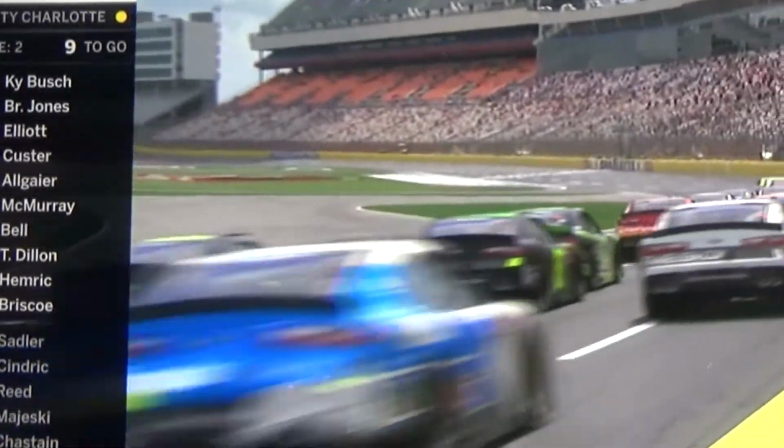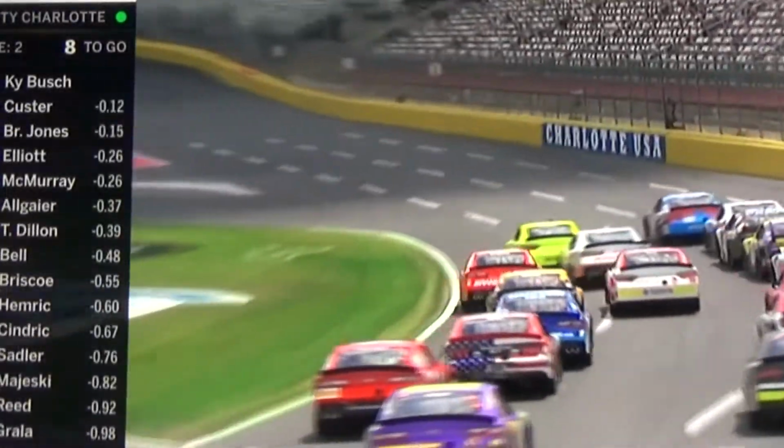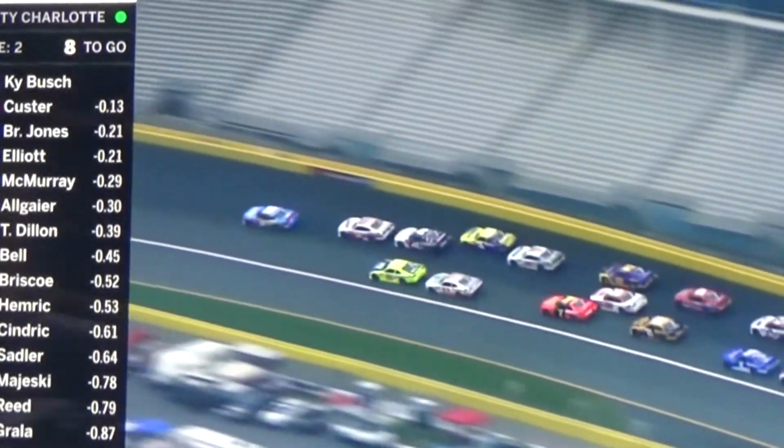Busch, Jones, Sadler, Custer, Allgaier, McMurray. The top 6. Green is out one more time at Charlotte. Did Elliott get him there a little bit? Jones got a big wiggle on the restart. Well, it looked like he just spun his tires a little.